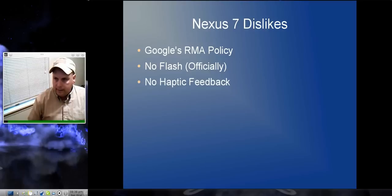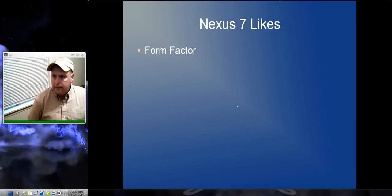And then the third thing, which I found kind of surprising, is there's no haptic feedback on this. I kind of got used to the haptic feedback with my Android phone, and I was a little surprised when I couldn't enable it on this. Again, not a huge deal breaker, but that may be a turnoff for some buyers. Alright, let's get to what I like about it.